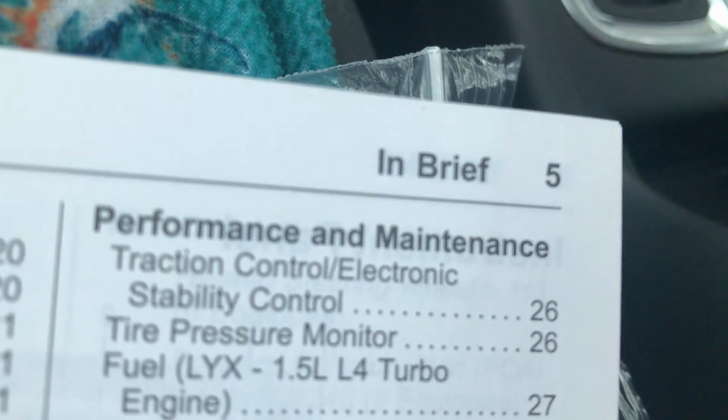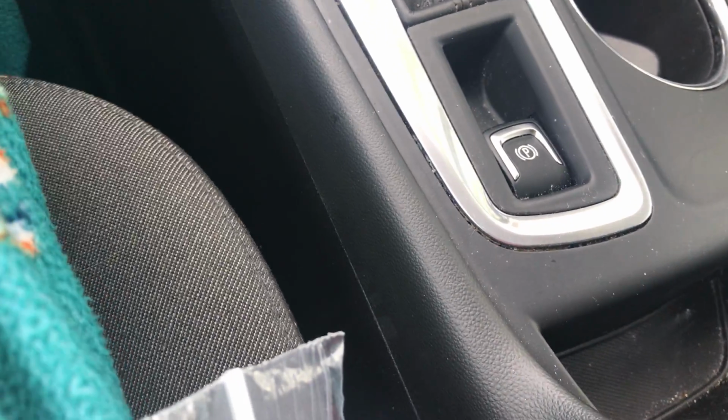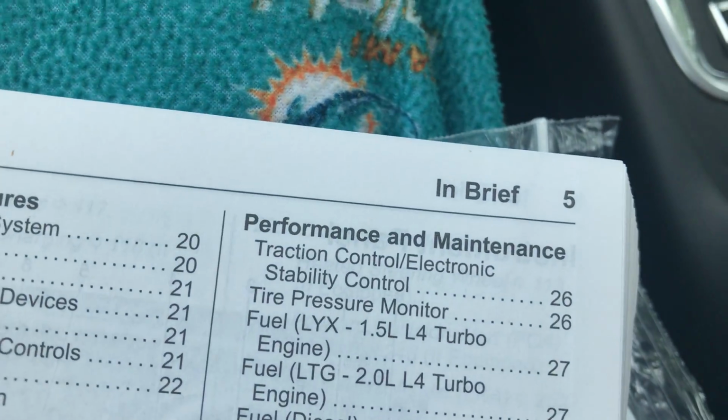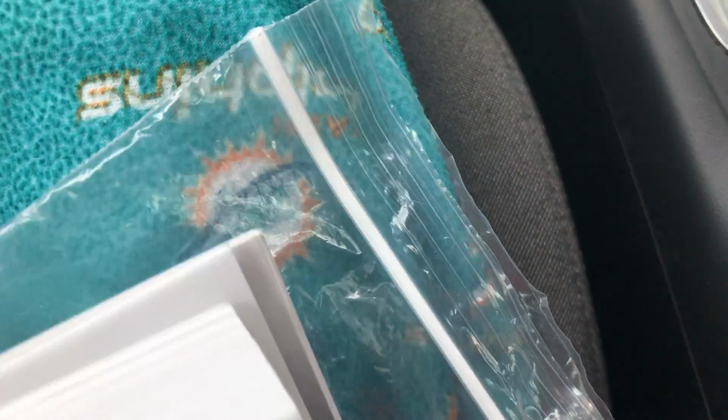I'm guessing it's either the 2.0 liter 4 cylinder, or the 1.5 4 cylinder turbo. I'm not sure, it's either of these. I'm not really happy with this car at all. The last time I rented an Equinox was in 2016 while my Jeep was being repaired. Hold on, guys, I'm sorry about the view here. Got to put this owner's manual in the glove box.